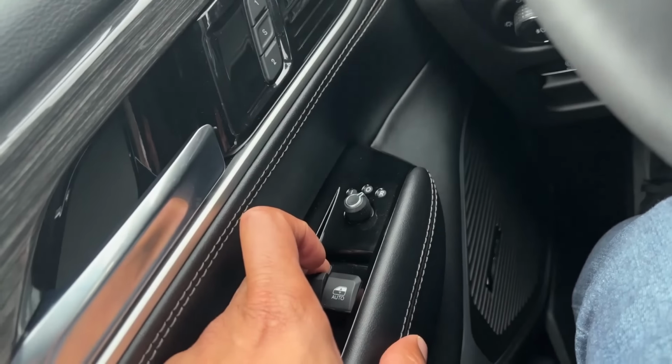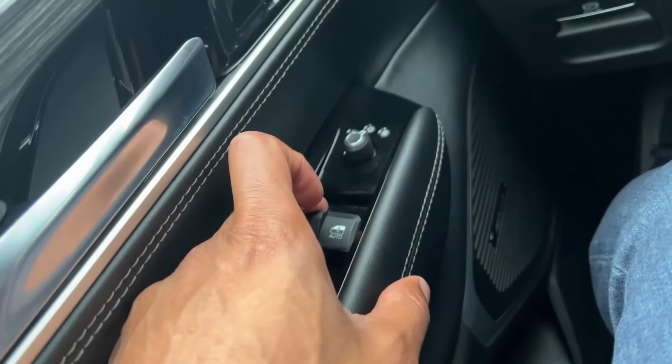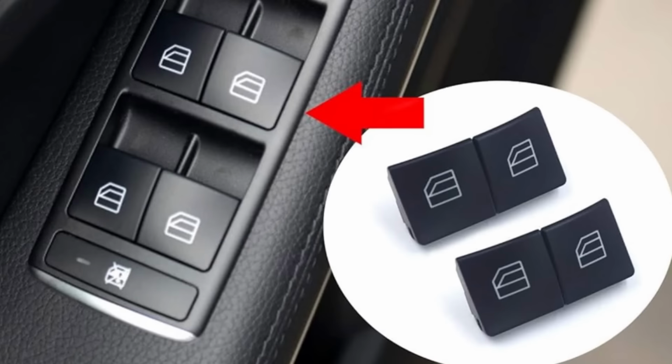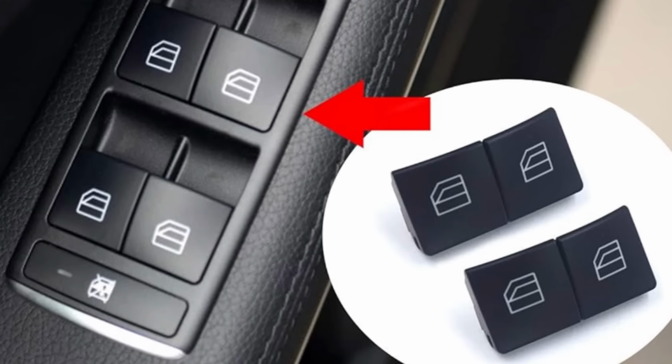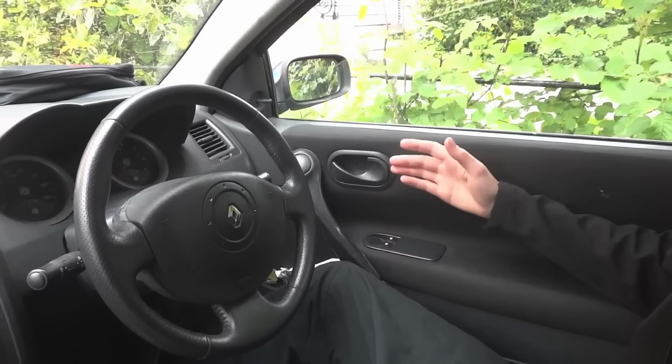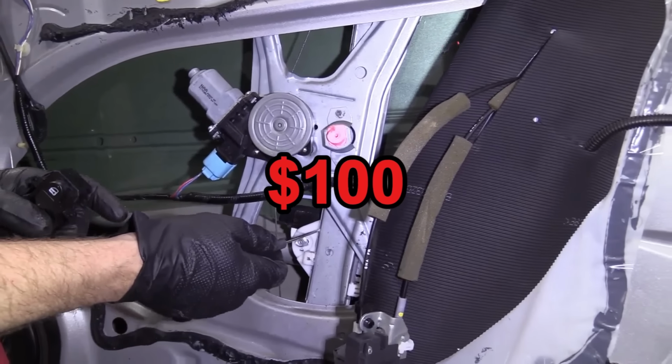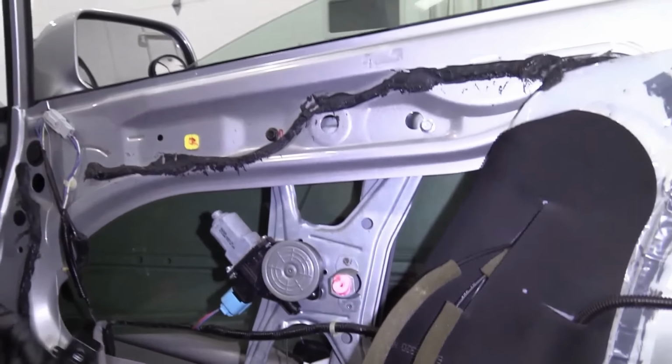Hold the window switch up for 10 seconds after the window reaches the top. Then hold down for 10 seconds after it reaches the bottom. Do this for each window individually. This teaches your car's computer the full range of motion for each window. Dealers charge $100 per window for this 30-second procedure.